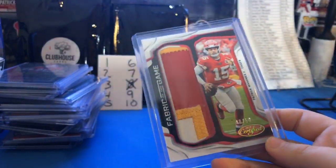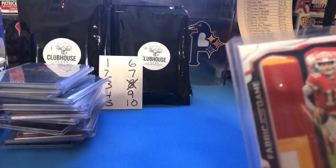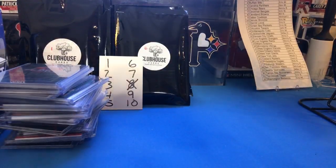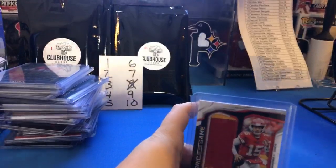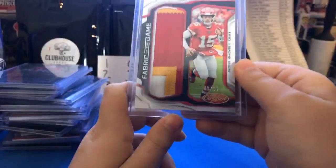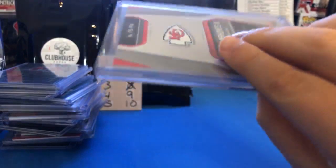Oh! Oh! Patty Mahomes. Wait, no, it's not the one we're chasing. Or is it? Yeah, it was. Oh, it is. That's definitely the one we're chasing. Who's it going out to? Kansas City. Corey S. It's all alphabetical order now, so K's in the middle. Corey. First hit of the day, actually. Hold it up. Nice. That's the card that I wanted.